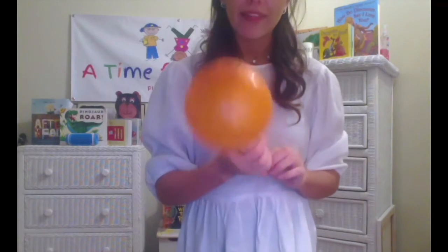And you guys will notice that my balloon, it doesn't float, right? It's not gonna float because it has carbon dioxide in it, and that's not gonna allow it to float. So we are going to take my balloon. If it had helium in it, it would be floating.